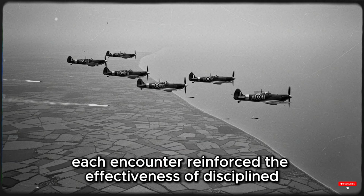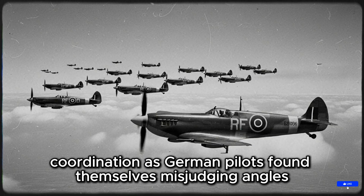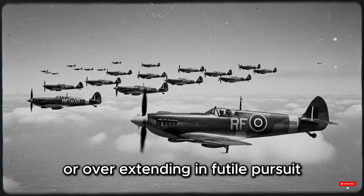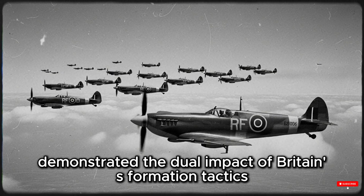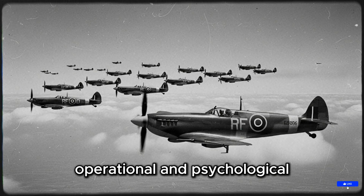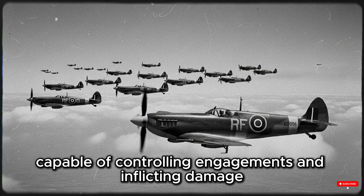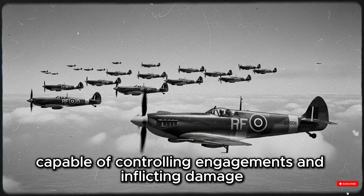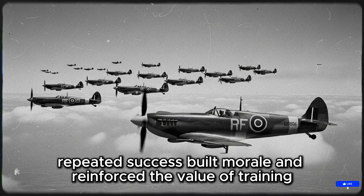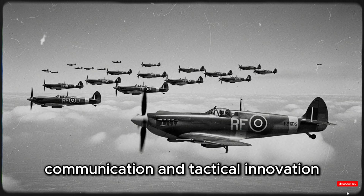Each encounter reinforced the effectiveness of disciplined coordination, as German pilots found themselves misjudging angles, exposing themselves to return fire, or overextending in futile pursuit. These encounters demonstrated the dual impact of Britain's formation tactics, operational and psychological. The Luftwaffe's confidence eroded as they faced small, disciplined squadrons capable of controlling engagements and inflicting damage without exposing themselves unduly. For RAF pilots, repeated success built morale and reinforced the value of training, communication, and tactical innovation.